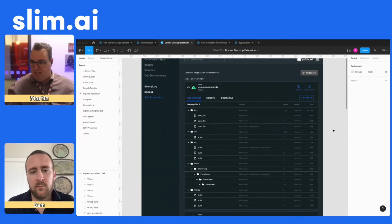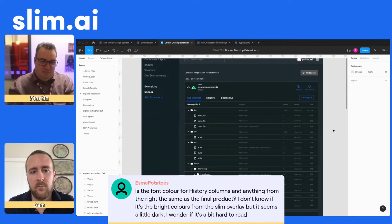And then Esme had a question. She says, is the font color for the history columns and anything from the right the same as in the final product? I don't know if it's the bright colors from the Slim overlay, but it seems a little dark. I wonder if it's a bit hard to read. So is this an early prototype, and how does it compare to what we have at the moment?